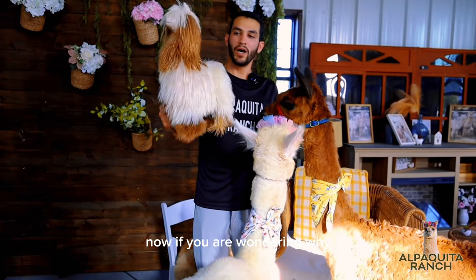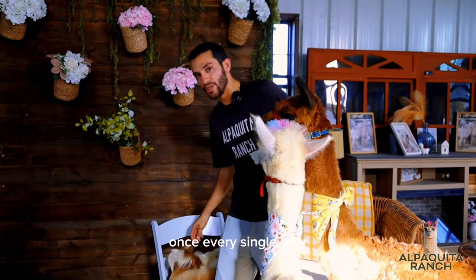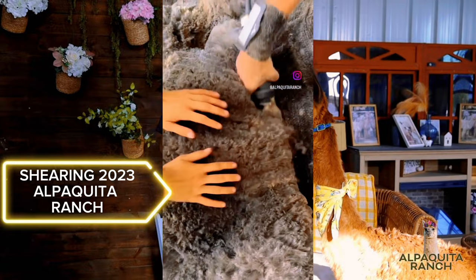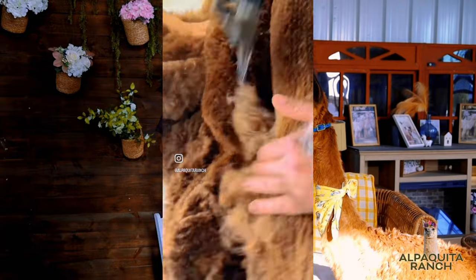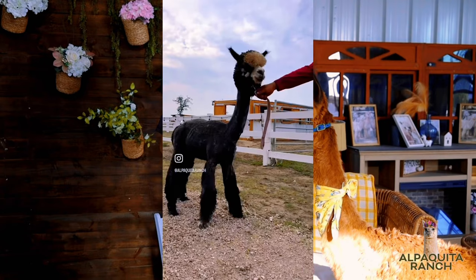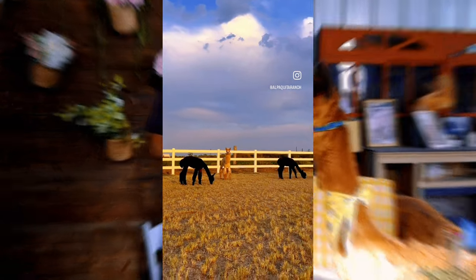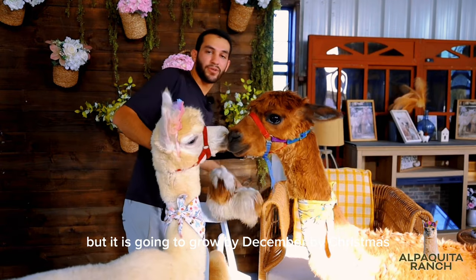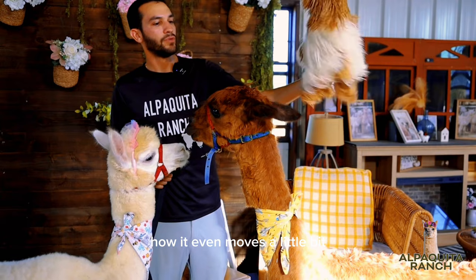Now, if you are wondering why she doesn't look like this, that is because we shear our alpacas once every single year. Sierra just got sheared in April, but it is going to grow by December, by Christmas. It will be more like this, and you can see how it even moves a little bit.